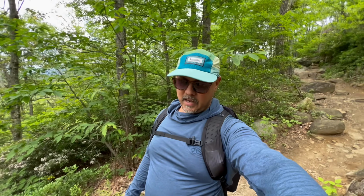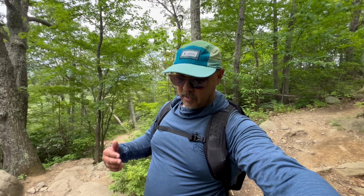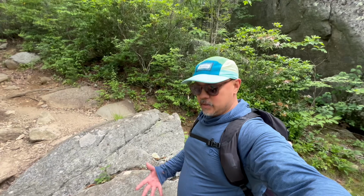Now we're on the back side of the summit, heading back down, which means we are done with the scrambles. Just a rocky, rooty hike on the way down till we hit a service road.